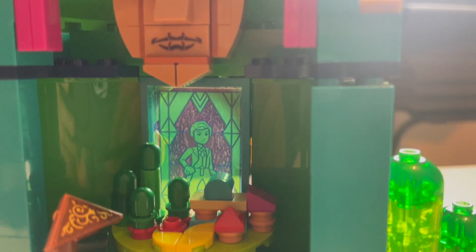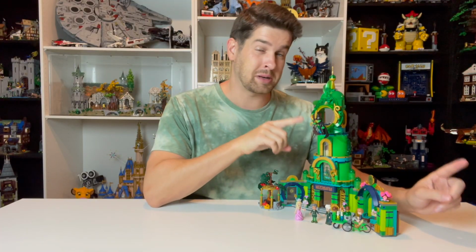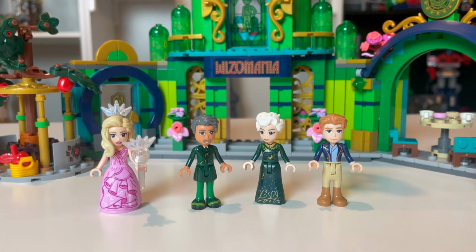There are plenty of references to both Wicked and the Wizard of Oz throughout the set, including a map of Oz, hot air balloon, the big face of the wizard, and of course Alphaba gets to leap through that big circular window like we see in the trailer. Speaking of which, the Alphaba mini doll in this set is a really nice one, with every single part of it being a new and unique piece for this set. We also get mini dolls for Fiero, Madame Morble, the Wizard, and I almost said Ariana Grande.